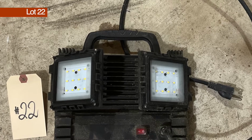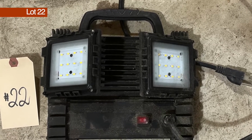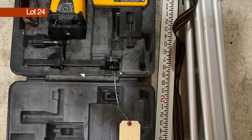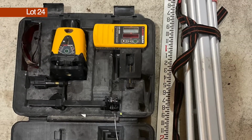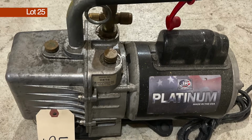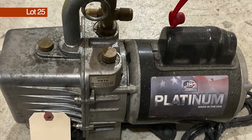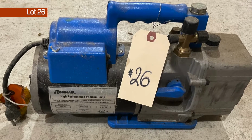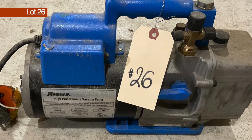Lot 22 is a Husky fold-out LED work light. Lot 24 is a Lasermark laser transit with tripod and stick. Lot 25 is a JB Platinum DV200N vacuum pump. Lot 26 is a Robinair high-performance vacuum pump.